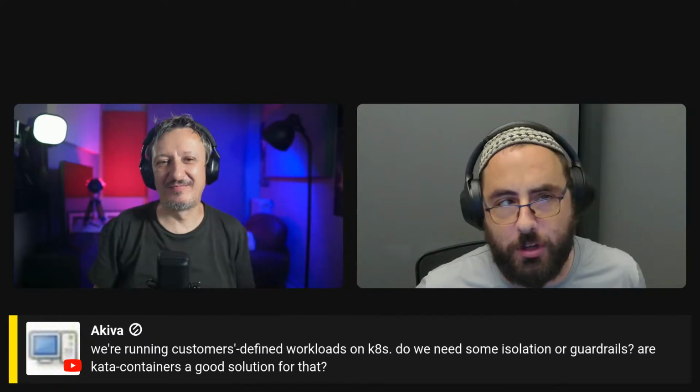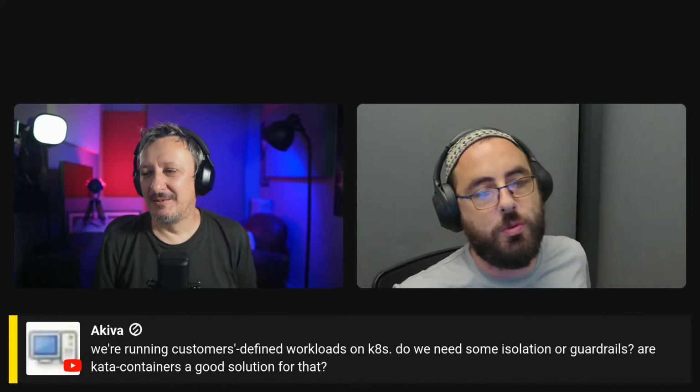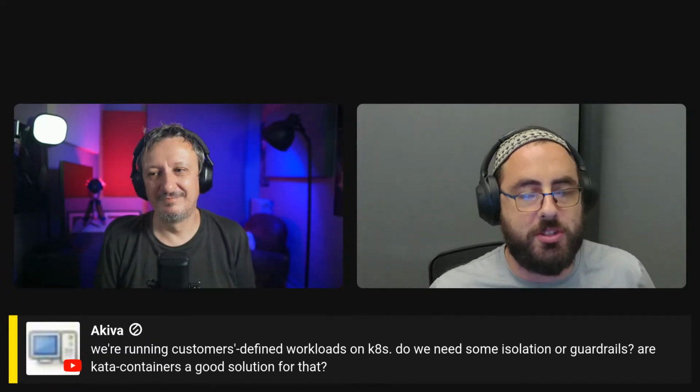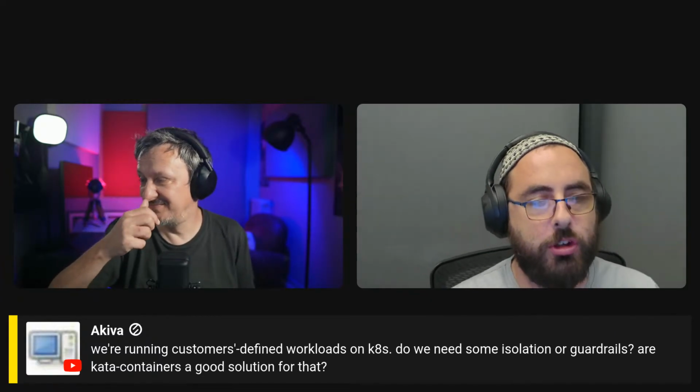No, Kata containers is extremely complex and overdone for most situations. There are certain use cases where Kata containers work well. In other situations, the performance and a lot of weird file system things that happen make it absolutely horrible to use, from my experience. It is a solution in certain cases.